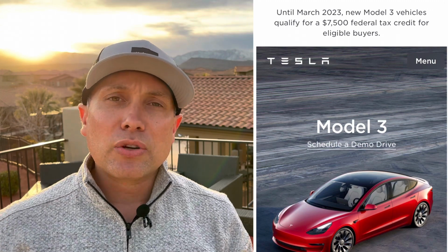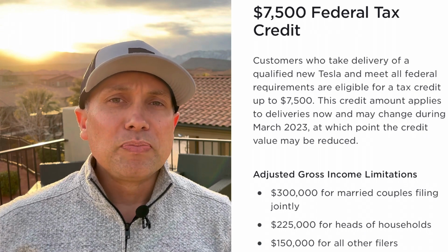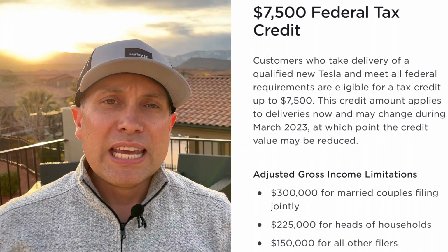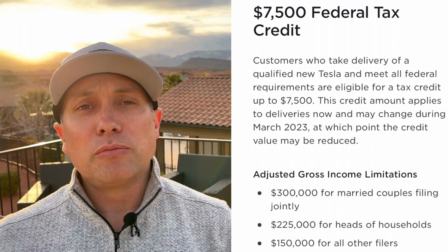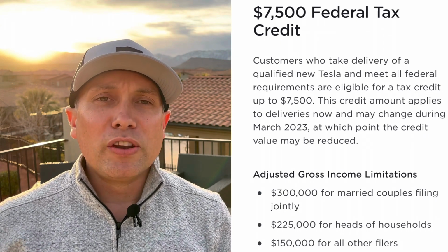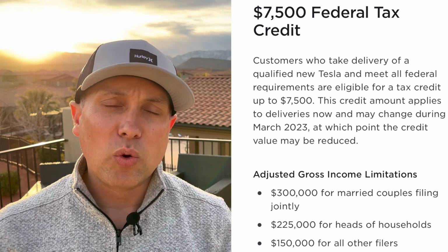Now, concerning the tax credit, your income does have to be within certain ranges, so not everyone's going to qualify. If you're over a certain income limit, you're not going to qualify, so be aware of those income limits. You can use 2022 or 2023's AGI, adjusted gross income, towards those limits, so there is some flexibility in which year you can use and how you can claim those. But be aware that if your income's above those limits, shown here, you can't qualify for the tax credit.